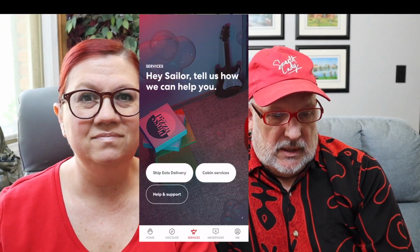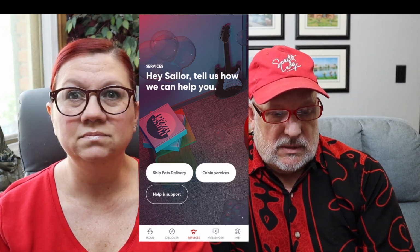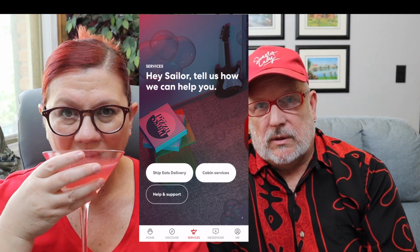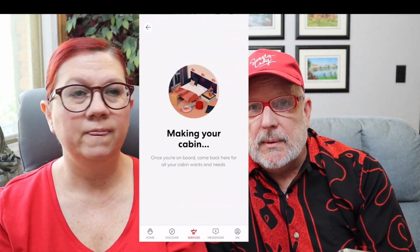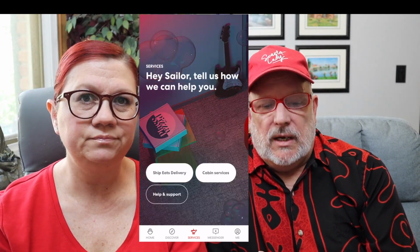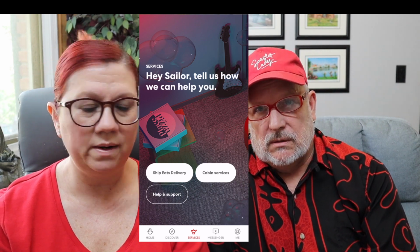So next thing is services. Services basically is just you use it on the ship. You don't use it when you're not on the ship because it's like room service, which they call Ship Eats. That's when you order delivery, you do it through this app. You can go to cabin services and you can ask them to make up your cabin. You can ask for ice. You can ask for all this other kind of things. Extra towels, whatever you need, you go through cabin services, and help and support will connect you with sailor services. Right, pretty easy peasy.